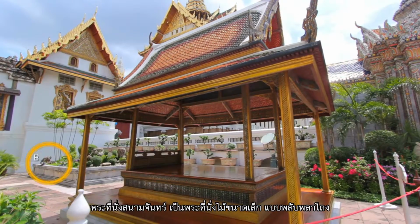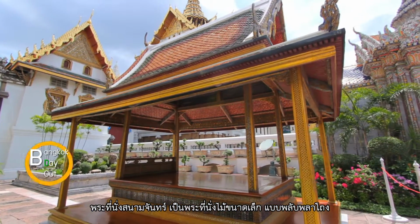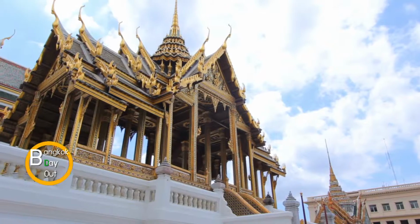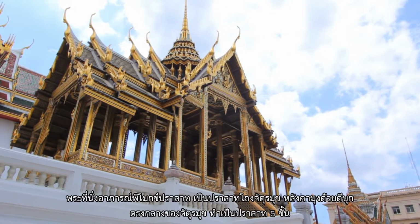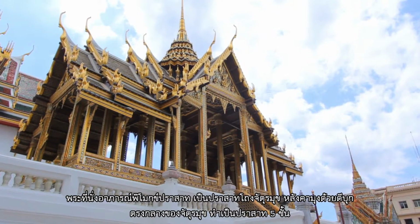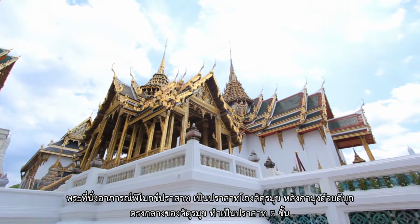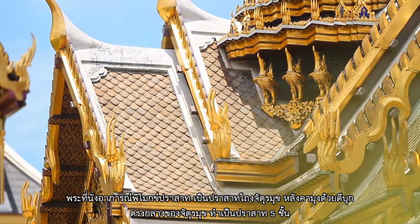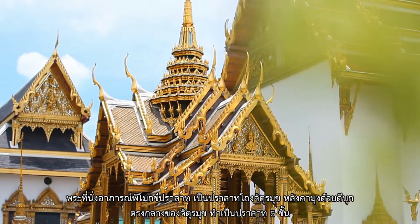The Phra Thi-Nang Sanam Jan is a traditional wooden Thai pavilion with a raised platform inside. The Phra Thi-Nang Apan Phimok Prasat is built on a cruciform layout. The tin roof is topped with a spire of 5 tiers, making it a prasat.